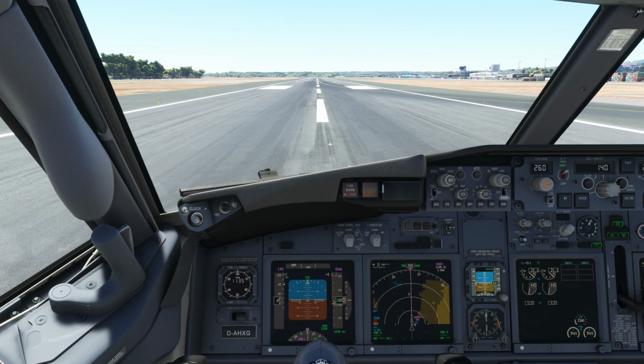Now let's go on and review the actions that we have to take as pilots when we are rejecting the takeoff. The captain is going to call stop and takes control of the airplane. Even if the first officer was pilot flying, the captain is going to take control of the airplane. He will simultaneously close the thrust levers and disengage the auto throttle.